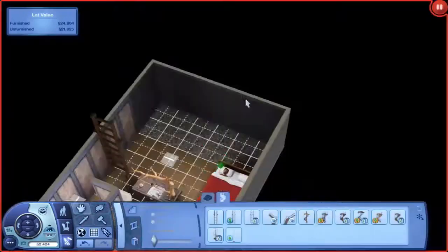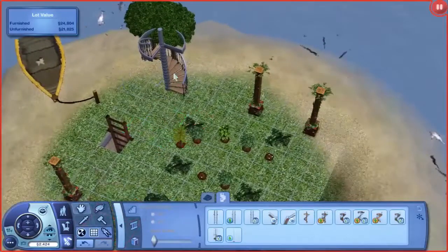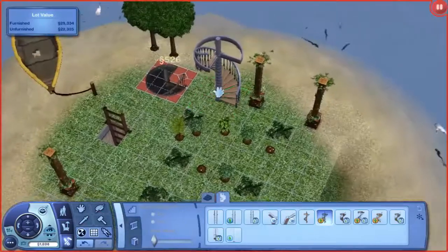So right now I'm fighting with the staircase. I originally wanted to put a ladder up.